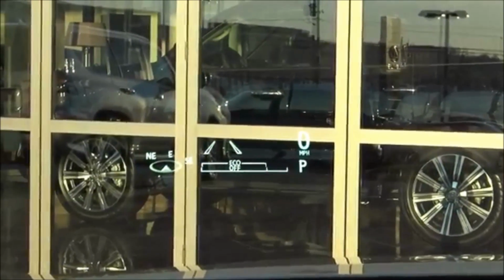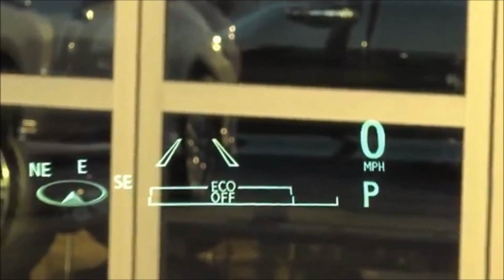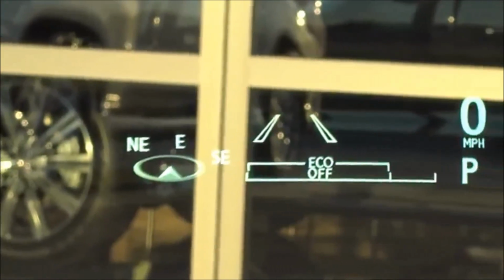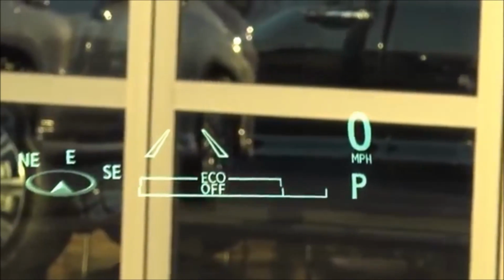To the left of that it says eco off, and then it looks like there are two lines pointing toward the front of the car. And the heads-up display is in full color, so it will show different colors on the screen. 2016 was the first time we ever offered a full color heads-up display.